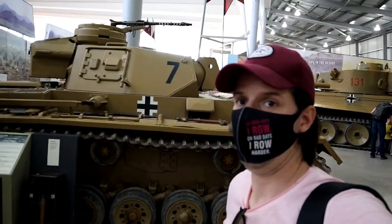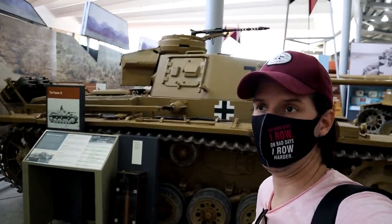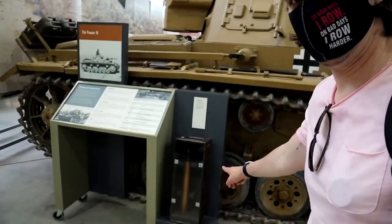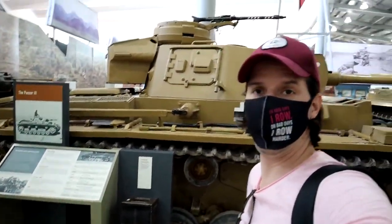Good. Oh, and this is the big one. This is the Panzer III, the third generation of that little tank. Way bigger tank. Way bigger. Look at the size of this bullet. It's a way bigger tank.